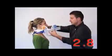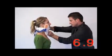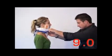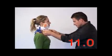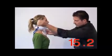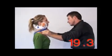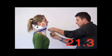Now, in order to show how efficiently this device can be applied, we'll demonstrate its application in real time. First, the splint is adjusted symmetrically to maintain the patient's head in a neutral position. Then the length is adjusted to obtain optimum immobilization. Finally, the X straps are engaged to complete the system's application.